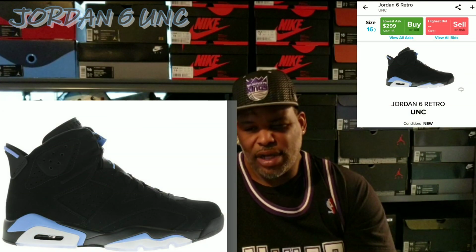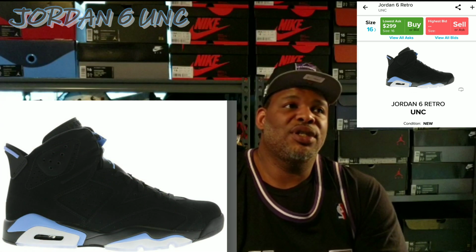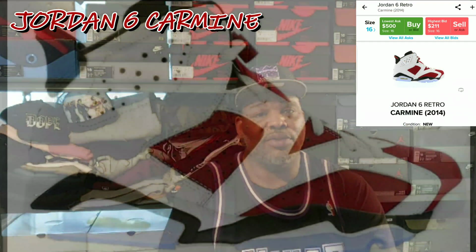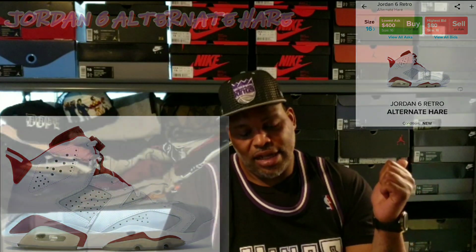Cool shoe. The UNC 6s I think came out in December 2017. All black suede upper, you know, with the blue highlights. Basically like a reverse Jordan infrared. Dope shoe. The Carmines, of course, a classic. What can I say about the Carmines? Fire. Anytime these re-release, grab them. Hopefully they'll come out with the Nike Air on the back. The alternate airs, cool, but I'd rather have the Carmines.